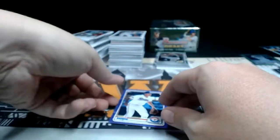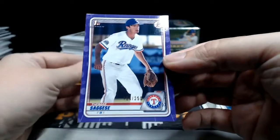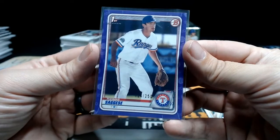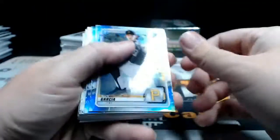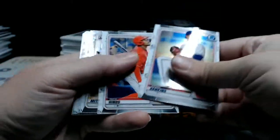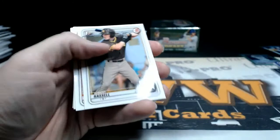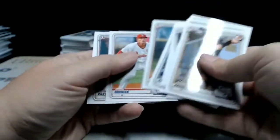Paper, and then we got a purple paper of Tomas Seguis, maybe number to 250 for the Rangers. Texas is going to be John S. John, congrats. Garcia, Dabovich, refractors. Then we got Hankins, Hines, Mitchell, Carroll, Nuago, Bishop. Franchise Futures, Baltimore. Hassel Ramos, Nicholas Goss, Seymour, Jackson, Encarnacion, Calabrese, Gorman.